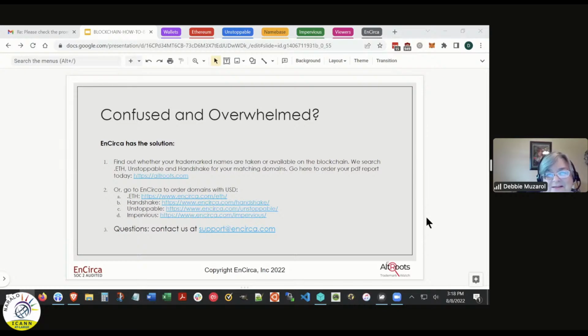Basically you need a wallet, you need coins, you need to go to all these different places to register. So Encirca has solved that because we sell all these domains. I mean, all these different registries. We have links to order all these domains, and we accept any kind of payment: credit cards, PayPal, Handshake, Bitcoin. We accept all kinds of payments.